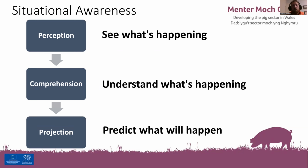It is about perception, comprehension, and projection. So we talk about perception as something you see what's happening. So your recording is to see what's happening and to write it down. Without that first step, nothing can be done. You can't do anything without the data. Comprehension is about understanding what's happening. So the thing that you're seeing happen, do you understand it? And to do that in terms of your big data, you need to be monitoring the data.